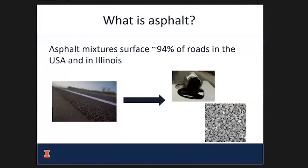I'm going to start off quite basic because I'm not sure if everyone's familiar with asphalt, or it may be 10, 20, 30, 40, 100 years for some of you since your last class in undergrad where you talked about asphalt. So that's okay. I didn't look at anybody in particular when I said 100 years, by the way. So I'm going to first just cover what is asphalt.